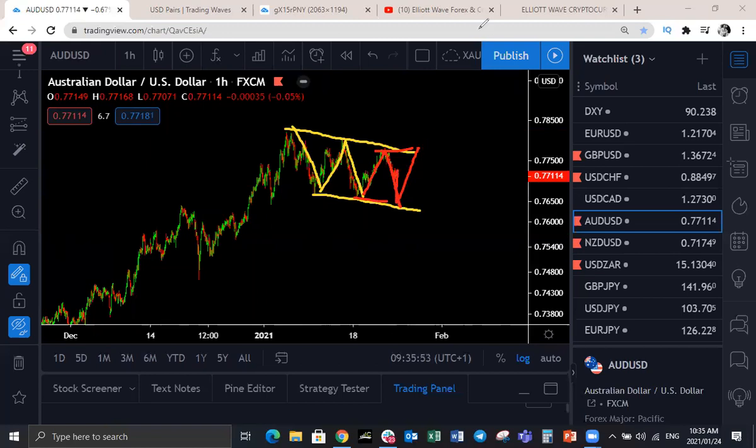When this is done, even if it's going to make a double correction, possibly like that, we're not saying that's what it's going to do. WXY corrective structure. When it is done, all indications, the sequence will tell us, and then we'll be looking to take that trade.